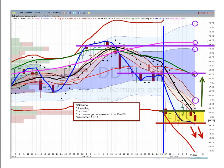Next one is DuPont. This frame is for various signals. It was a channeling, like we just saw in IWM. A max pain range compression number 1 in the Dow 30, meaning it's the most favorable in terms of how much it's lost divided by the compression of yesterday's range. So like a coiled spring, it fires as the number 1 candidate on max pain range compression.